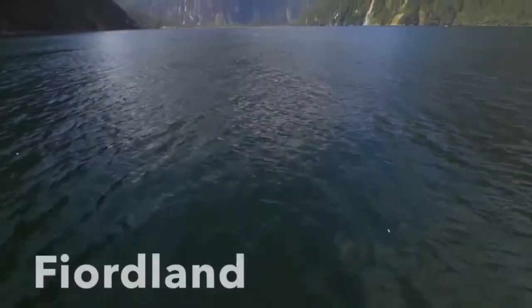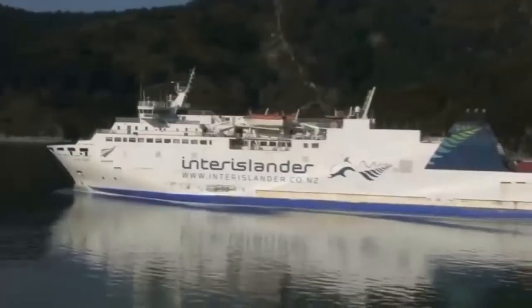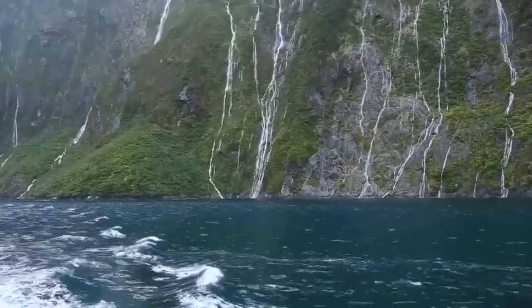Number 1. Fiordland. One of the most scenic spots in New Zealand is the Fiordland National Park. Here you can set off on incredible hikes, fish for trout, or cruise on the spectacular fjords in the southwestern corner of the South Island.